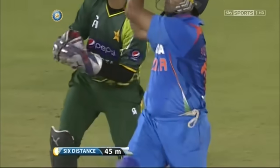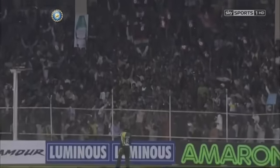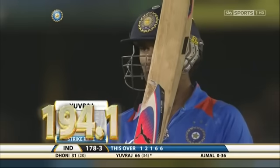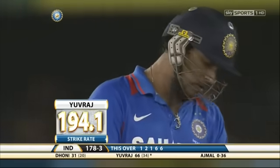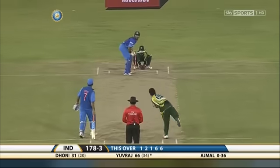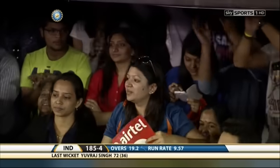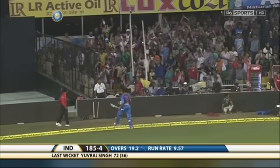16 now off this over, one to go. Yes, after the first three deliveries, the next two have been taken for sixes. Once again, Yuvraj capitalizing on that short ball, short of a length. Ajmal's first delivery was a yorker. There was just a single. 194 the strike rate for Yuvraj. And he finishes it in style. Another massive blow. 72 off 36 to Yuvraj.